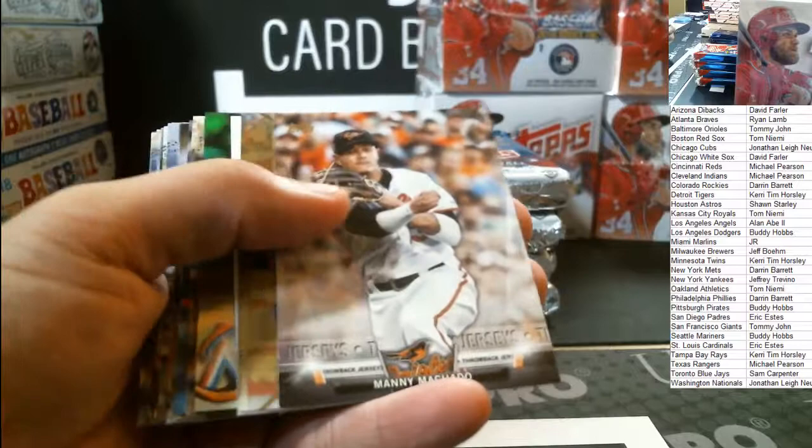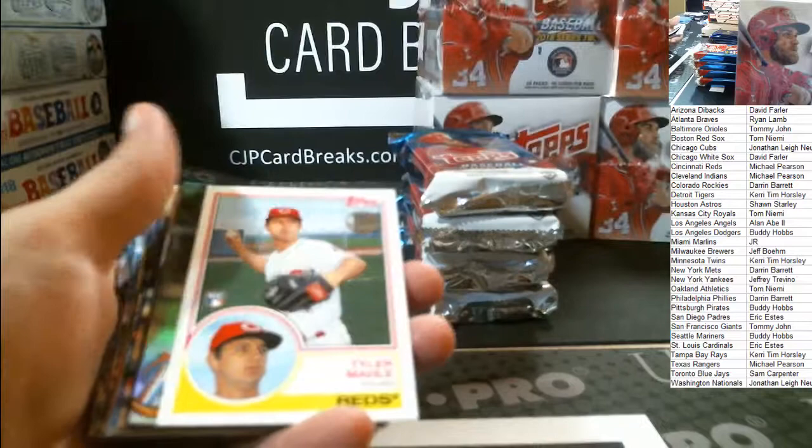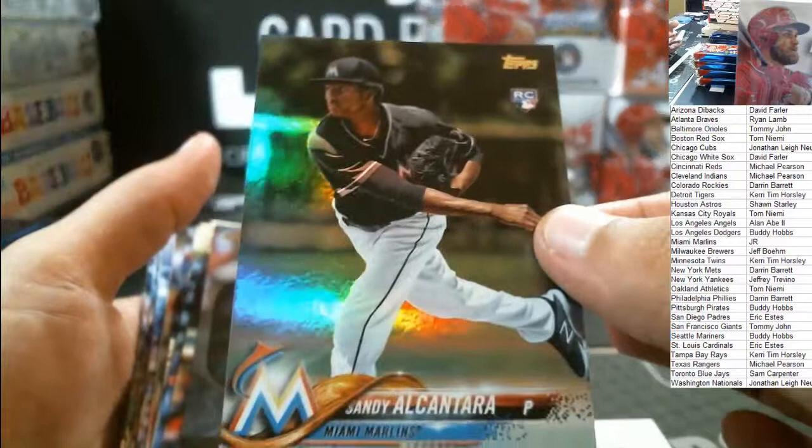Manny Machado salute. Gold Jace Peterson one more time. Tyler Mahle, 35th insert. Sandy Alcantara foil. And then we got a Mike Trout Instant Impact insert.